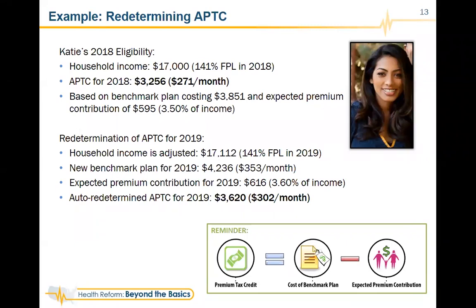Because she's being auto-redetermined for APTC in 2019, her income is adjusted to $17,112. Remember, use that rate of growth, still at 141% of the poverty line. The APTC is going to absorb the rest of that cost increase, and her redetermined APTC is going to increase from $3,256 in 2018 to $3,620 in 2019.